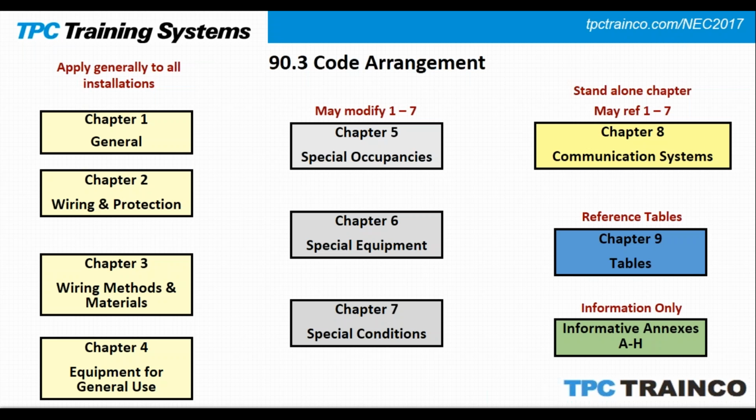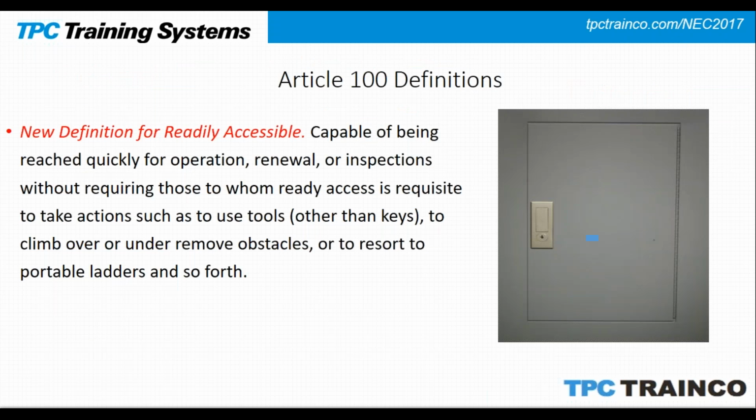Chapter 8, of course, is a standalone chapter, and that's our communication system. The only way that Chapters 1 through 4 would apply to Chapter 8 is if they were referenced in Chapter 8. And then Chapter 9 is our tables. And then the annexes, which are informative annexes, but still a lot of information in the annexes. So the biggest change here is Chapters 5, 6, and 7 can modify each other, not just Chapters 1 through 4.